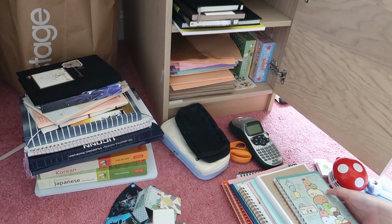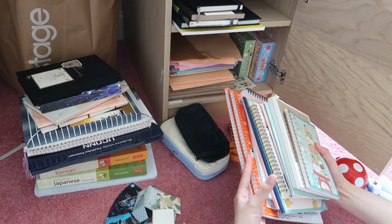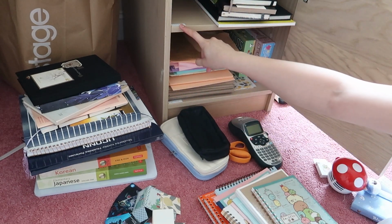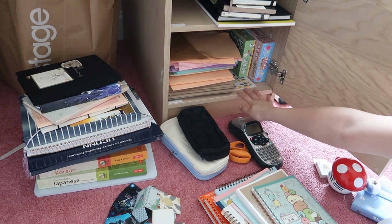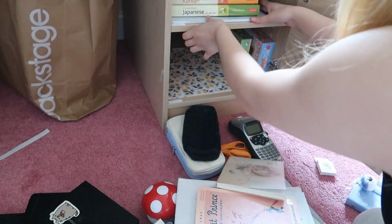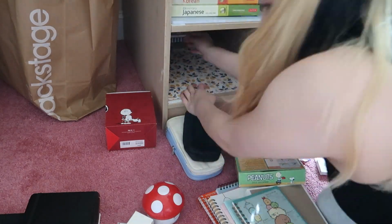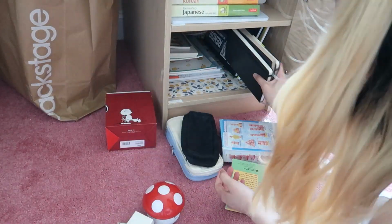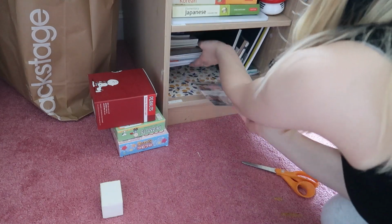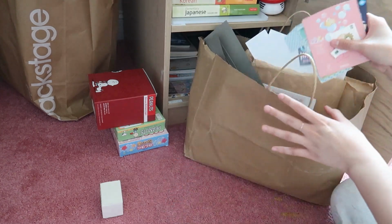I think my camera got cut off, but basically what I was doing was trying to figure out how to organize these because I have all of these empty notebooks, which I have a category for extras down here and a category for used up here, but clearly my extras are quite a lot, and so I'm trying to figure out the best way to organize this. This bag right here, which I will also organize, but for now I'm just gonna throw it all in here.